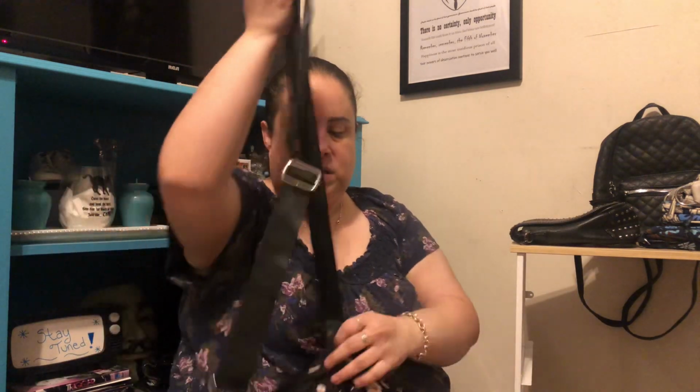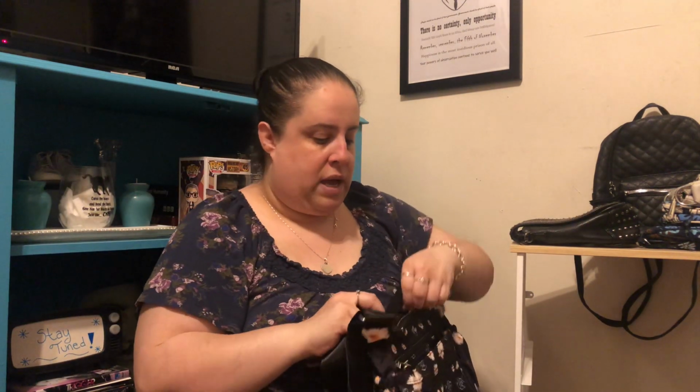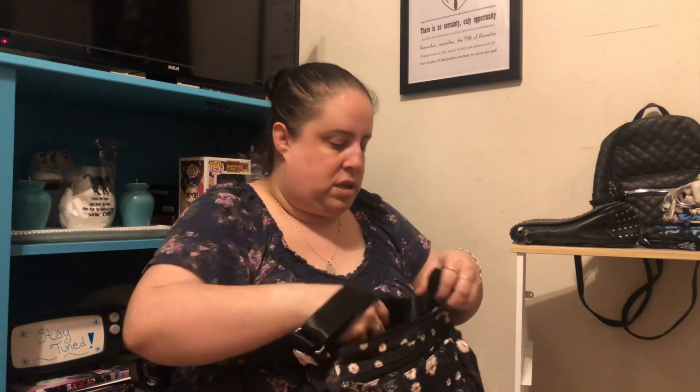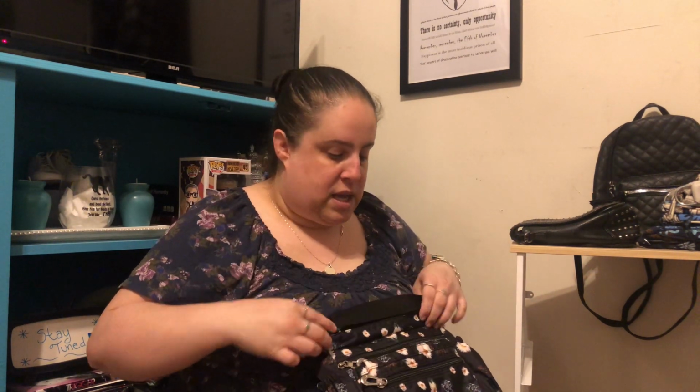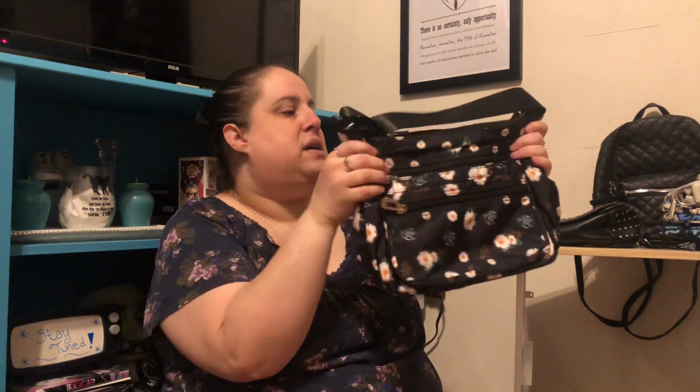Then let's go to this one, just because it's at the bottom. It also has a long strap for a handbag, shoulder bag, or crossbody. This one has a lot of sections, really good for storage. And obviously, as you can tell by the design, it is very pretty, daisies.